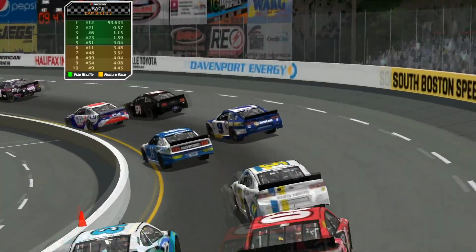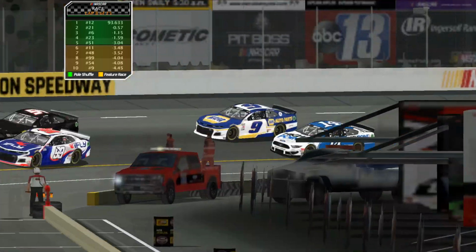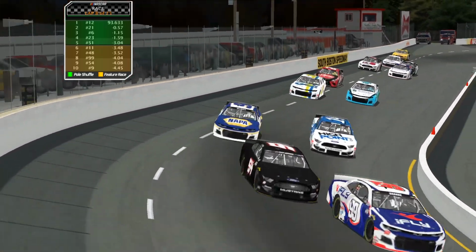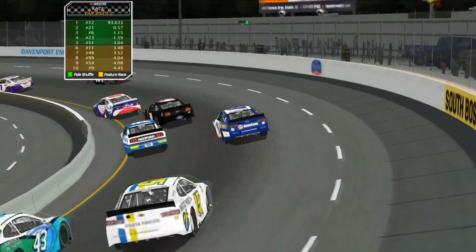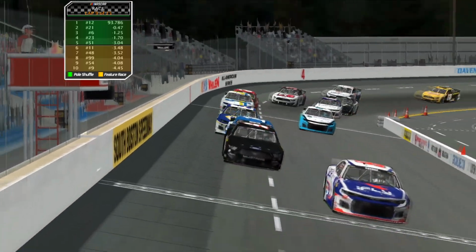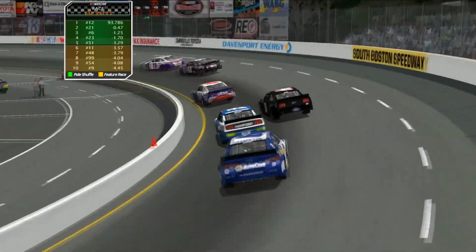And 2 chases. We saw the Ryan and Ryan show. How about the Chase and Chase show? Chase Briscoe looking for the transfer spot on Chase Elliott. Elliott trying to fight on the outside, but there's really nothing there. Cannot find the grip, and Briscoe's going to clear. Going to find himself in 10th, and now Elliott will look to get by.